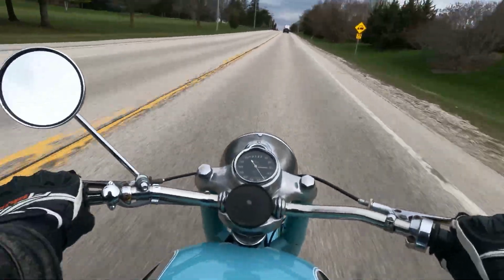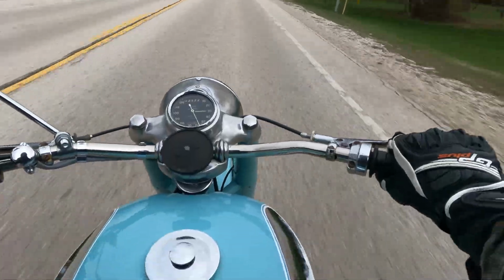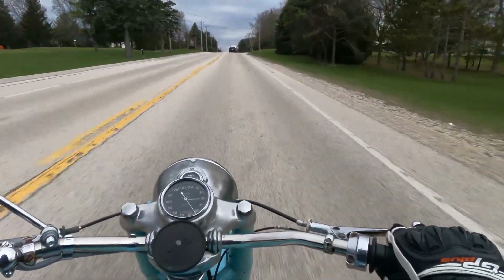This is like the uniqueness of the British engineering right here. Square 4, 1000cc.